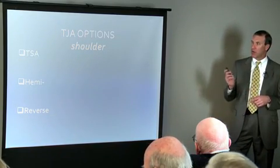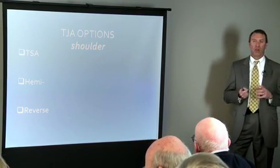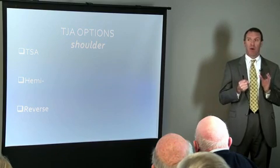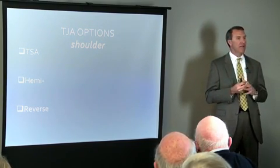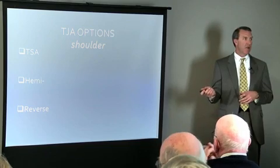All right, total shoulders, and we're almost finished. Total shoulder, partial shoulder, or reverse shoulder. Total shoulder is just like the hip. You do the ball and you do the cup. A lot of people don't do the cup part. It's called the glenoid because it's a challenge. It's tough, especially in larger people. It's a deep place. It's hard to get exposure. It does give you more pain relief, especially if you have arthritis there.